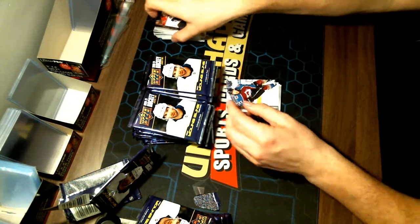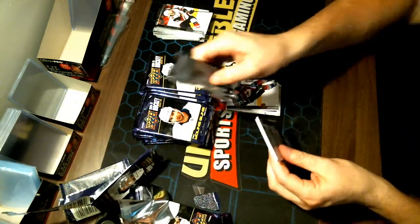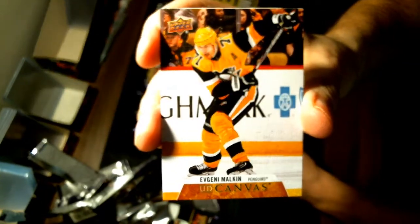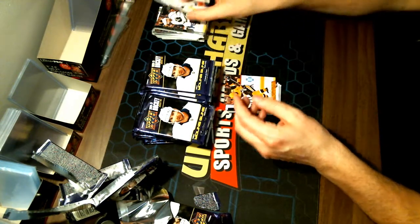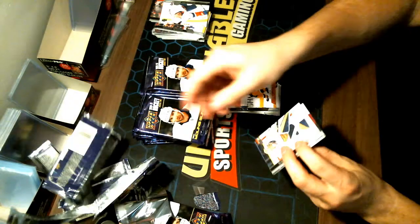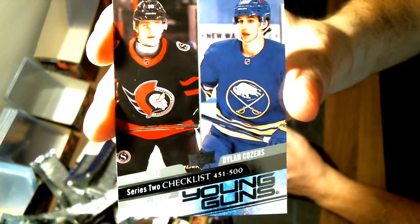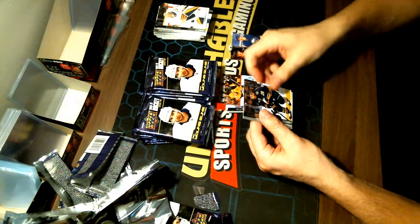It did not land on a French Young Gun like it did yesterday, but still do. Evgeny Malkin for your Pittsburgh Penguins. Canvas. Young Gun incoming. And it's going to be randomized between your Buffalo Sabres and your Ottawa Senators, Dylan Cousins and Tim Stützle. So stay tuned to the end of the break. We'll put that aside because we're going to have to randomize that card.